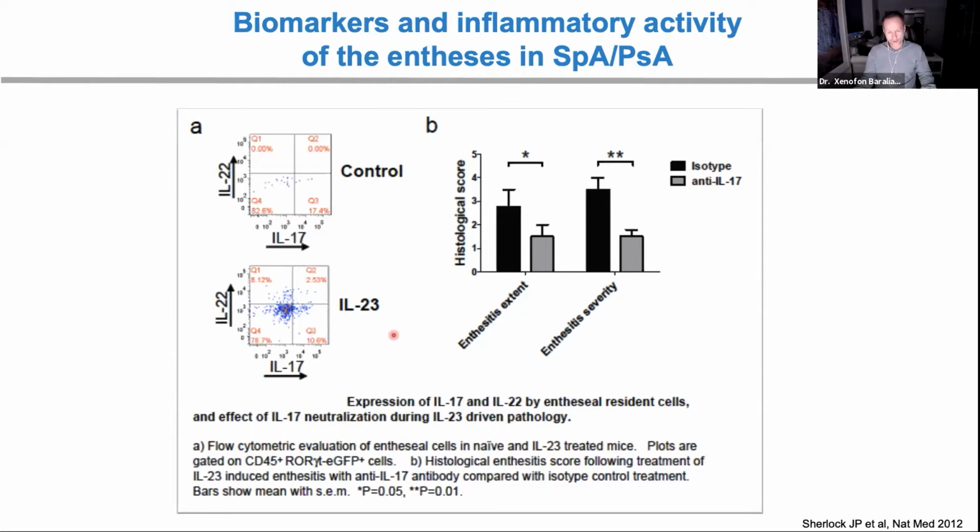And what they found was that exactly in those enthesial areas, IL-23 worked as a booster of IL-17, as compared to those specimens where they were not fed with IL-23. These were the controls, and IL-17 was not secreted so much. And where IL-17 was blocked, as compared to the isotype control, these animals were not triggered to develop the disease. Blocking IL-17 indeed improved both enthesitis extent and enthesitis severity.